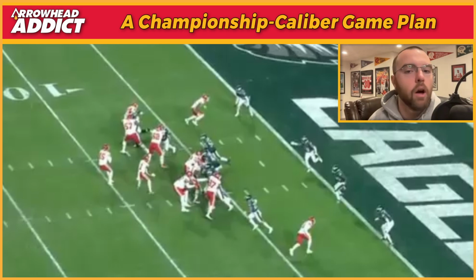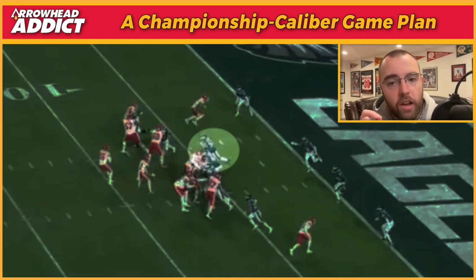Mahomes knows this. They're not worried about him. He's never going to get there in time. They know it's a quick throw to the opposite side of the field. The one guy who could screw this play up for the Chiefs is Edwards, and he's coming on an all-out blitz up the gut, and it's McKinnon on Edwards. Roll it. Watch McKinnon.